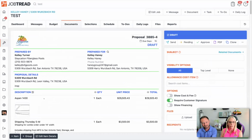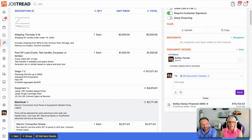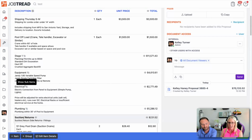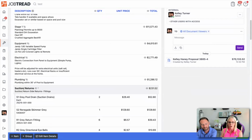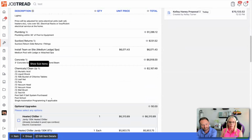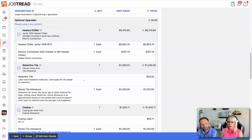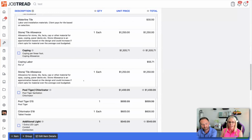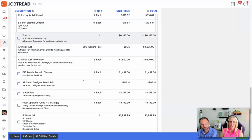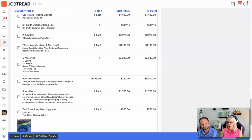So I'll show you on here. What we do is we just come in and close out the eyeballs. The eyeballs are closed out unless they're specifically wanting to see the equipment, but we've got it all written out here. So we'll come down here, close it all out, and then all this is their additional upgrades. They can choose their heater chiller, waterline tile, coping, pool tiger, additional lights, turf, their robot, handrails, bubblers, filter upgrades, waterfalls.